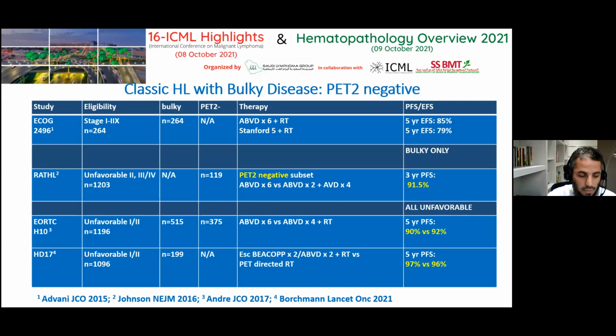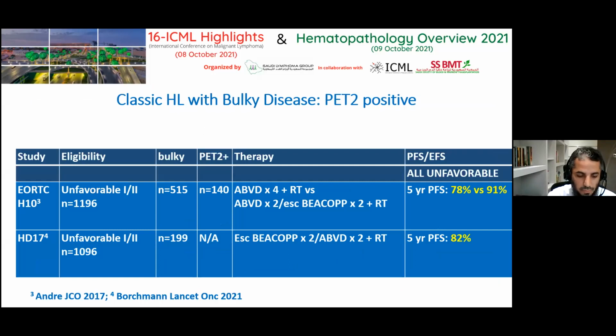In the HD17 study, 199 patients with bulky disease, removal of radiation therapy also did not affect the outcome. So we see from these studies that in BIT2 negative patients, omitting radiation therapy may not affect the outcome and will reduce the toxicity.